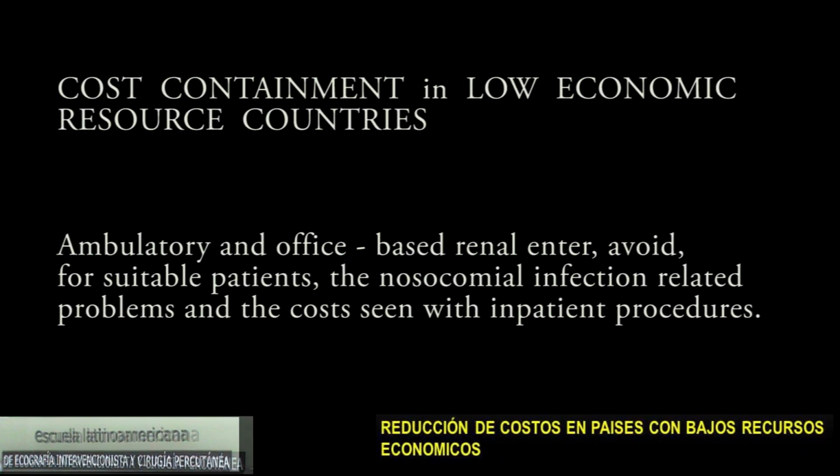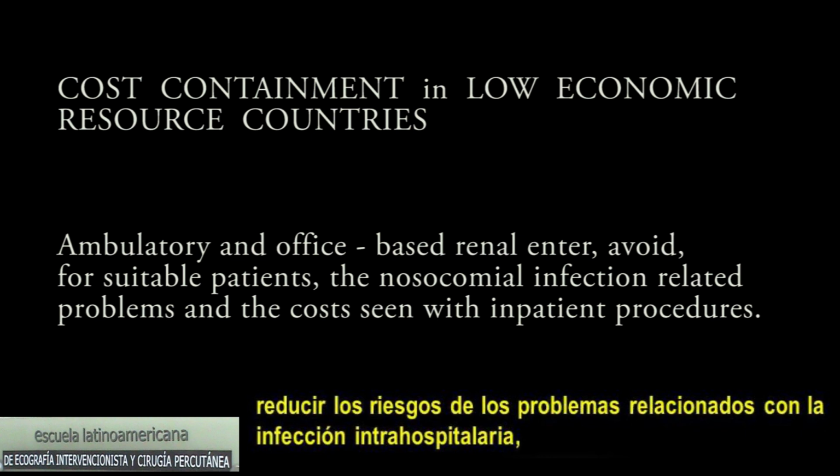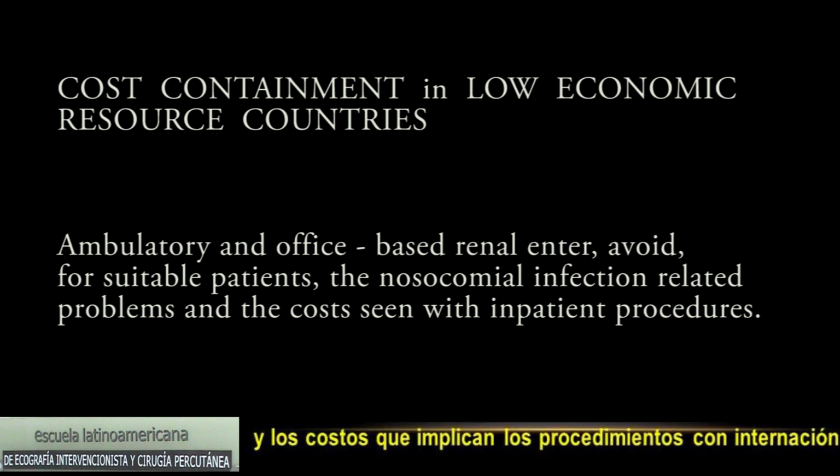Cost containment in low economic resource countries. Ambulatory and office-based renal entry avoid, for suitable patients, the nosocomial infection-related problems.